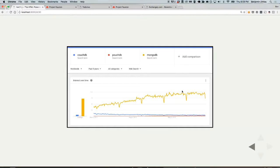Just really quickly, this is one of the problems with Couch and Pouch: the yellow line is Mongo and the blue and red lines are Couch and Pouch respectively. In Google keyword trends, we can see that they are not massively popular projects. There's a reason though: Mongo is more commercially backed, and there's a lot of marketing. But Couch has been powering it since day one.